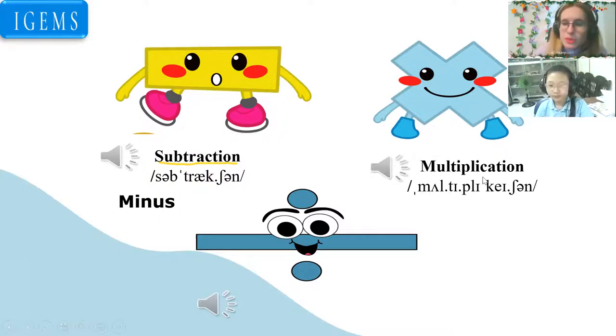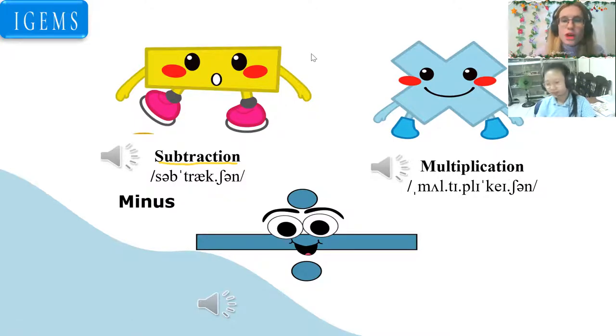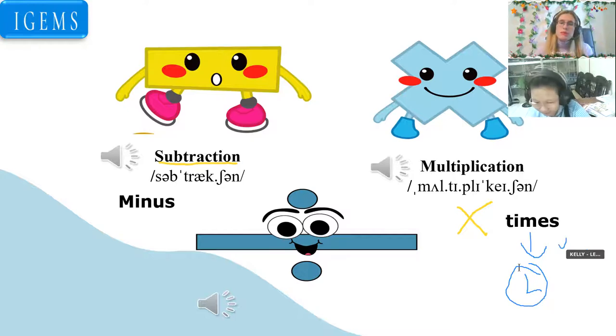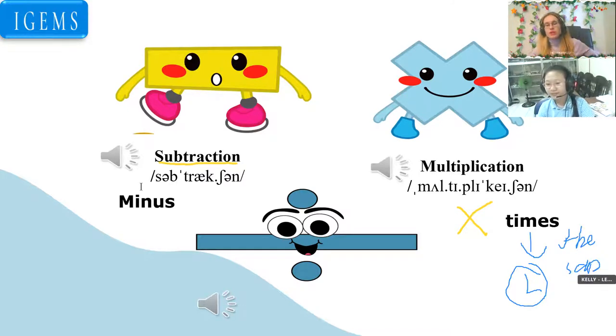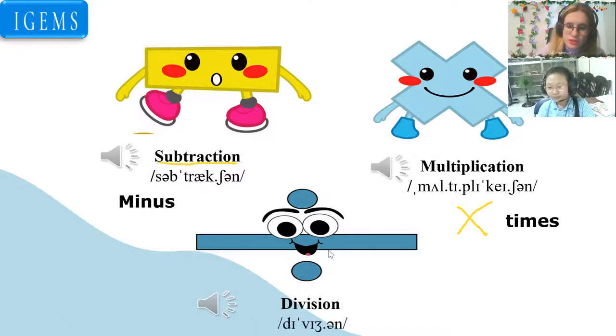Multiplication. Multiplication. Multiple. Good. We often say times. Sometimes you will hear people say times, right? So you will say 2 times 2 equals. You're thinking of it wrong, actually. You're thinking of it as short word, long word, but it's two different words that mean the same thing. So it depends which word you want to say. Next one, division. Another word for division?